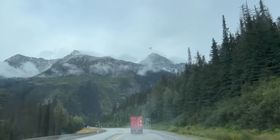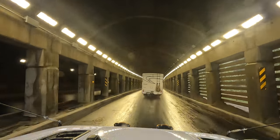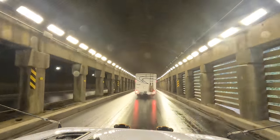But this is an area we need to do a lot more exploration, and there's camp spots and hiking trails and just a lot of absolute raw nature and beauty all around. So we'll be coming back here sometime when we're not in a hurry.